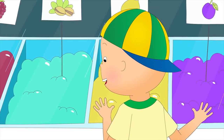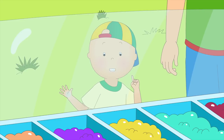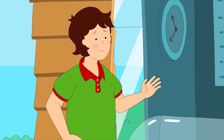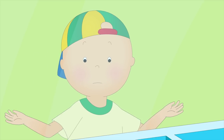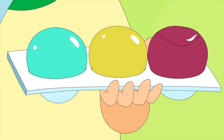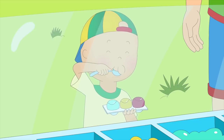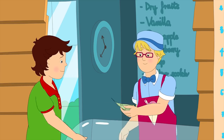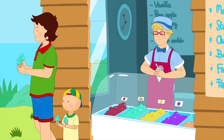There were so many flavors, all different colors. Caillou couldn't believe his eyes. I want to try all of them! Why don't you choose one flavor for today and then a different one next time? Okay, but how do I choose when there are so many? The friendly ice cream seller let Caillou try a few flavors to make sure he picked his favorite. I like that one. Daddy bought 4 ice creams and they went back to find Mommy and Rosie.